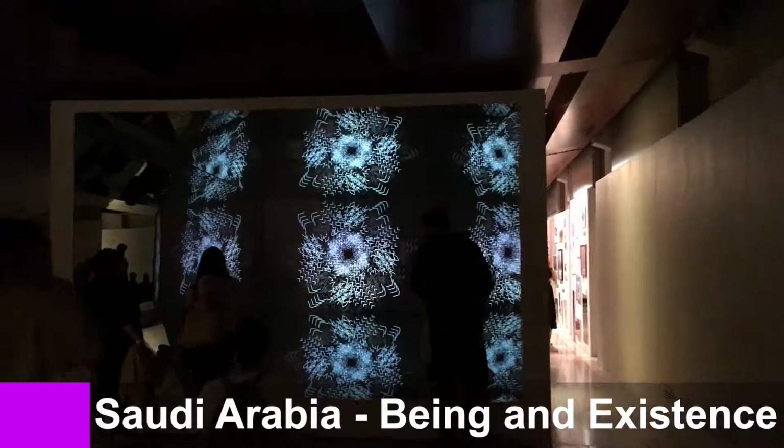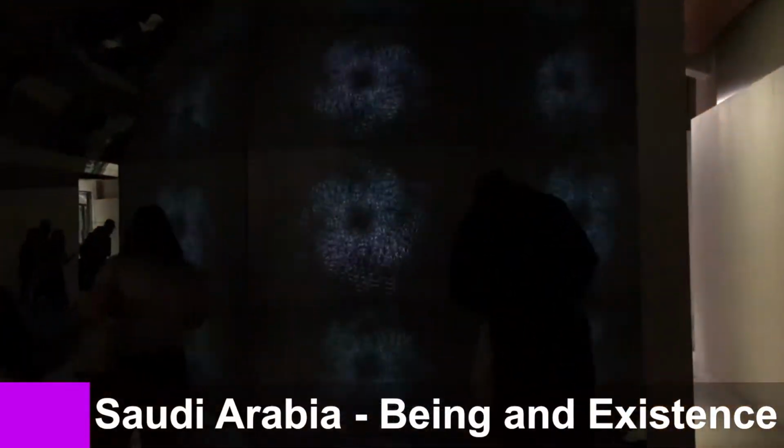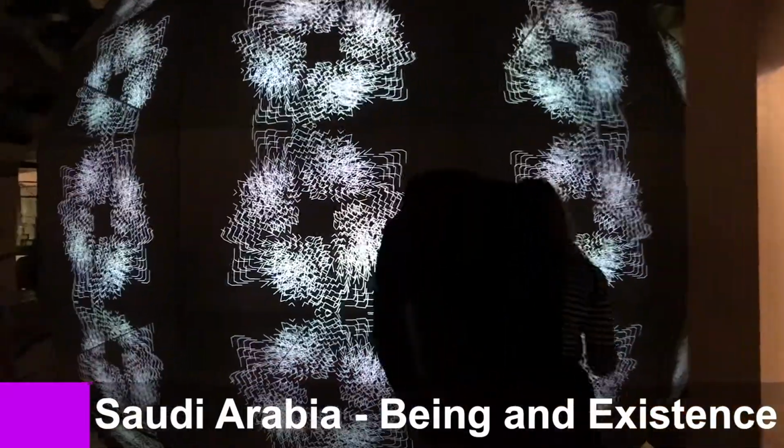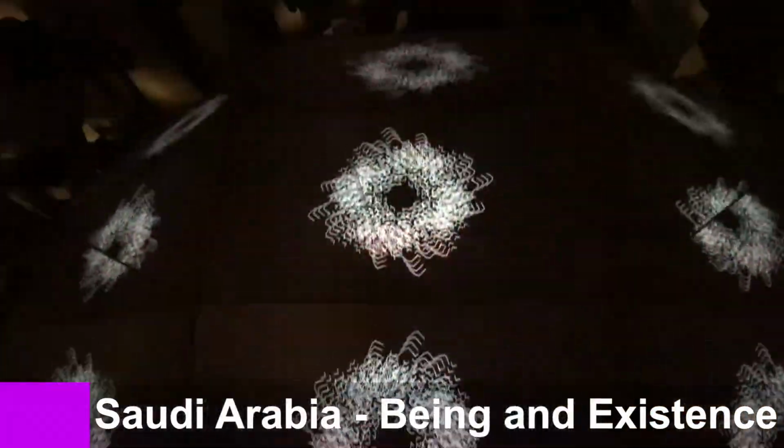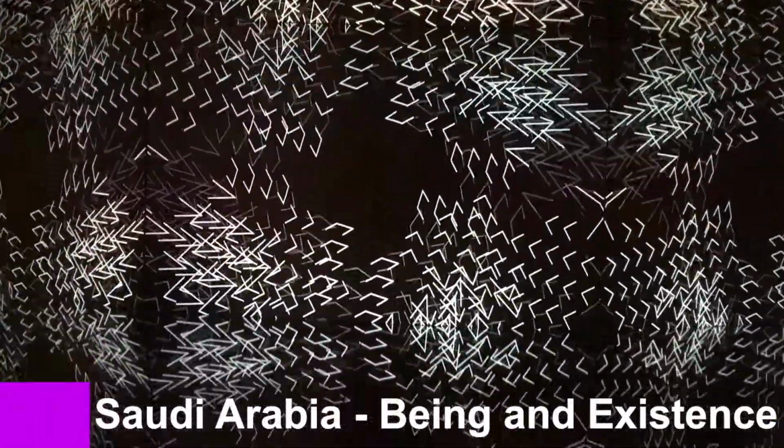Number five, this was from Saudi Arabia. Apparently this was made using mirrors, so there's only one video, there's only one plane, it's the one in the middle. And the globe is formed using mirrors, and apparently this is a form of writing.